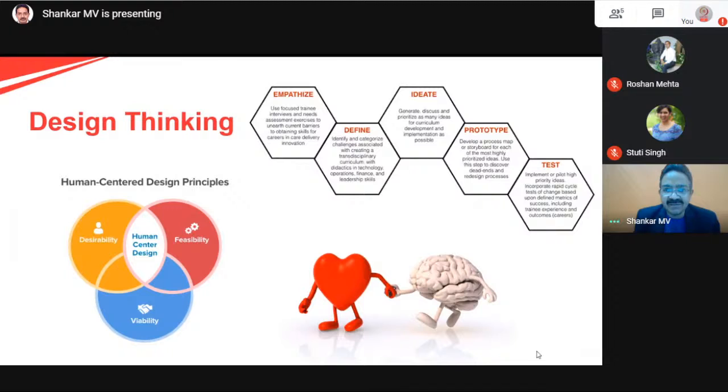Then ideate, where you will generate a lot of ideas to solve the problem. Prototype, which is a very important stage where you build physical prototypes and see how it works, what doesn't work, and use this to iteratively improve the idea. And finally, test, which is coming up with simple ways and means in which you can test your product and see how close it is to meeting the customer requirements. These five stages are the backbone of the design thinking framework.